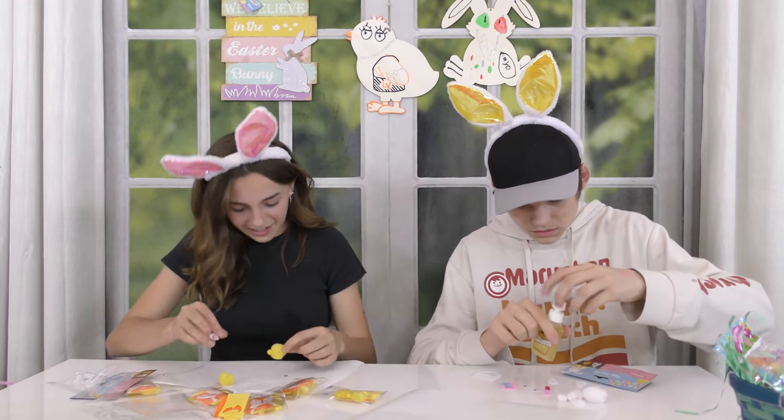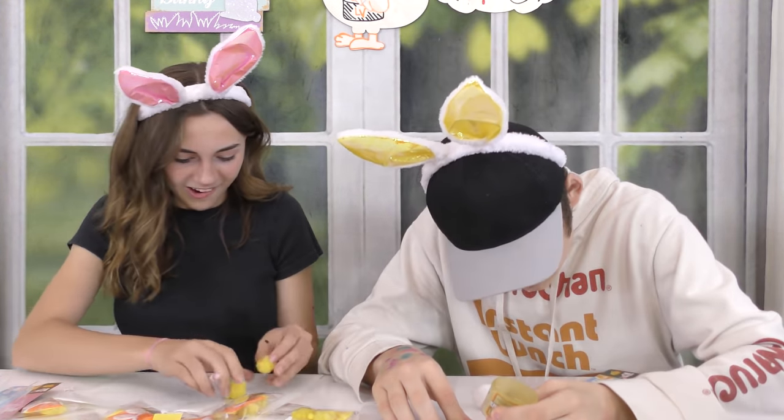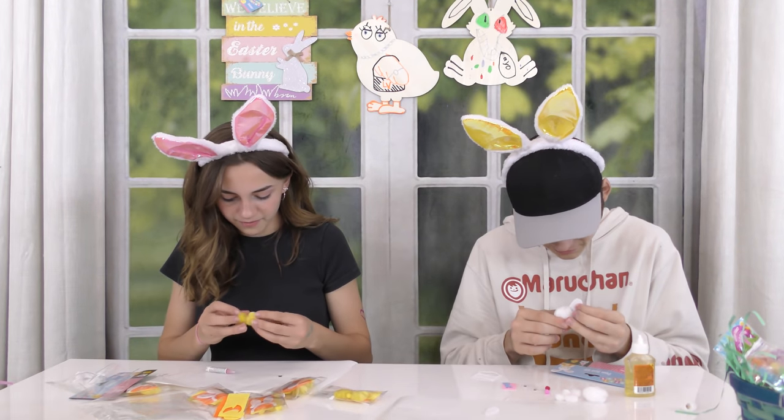Oh no, it's stuck to the paper. Okay, we're good. Yeah, okay, we have legs. I should probably glue the ears. I'm gonna put a lot of glue on the head so it doesn't fall off. Okay. Oh no, boom. The foot is falling off, please. Oh wait, I forgot to do it on the paper. Well, I did one on the paper. No, the glue isn't working.